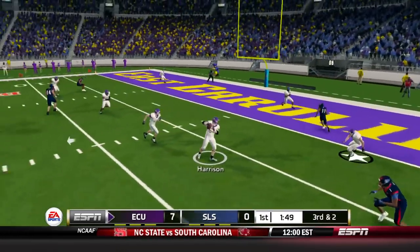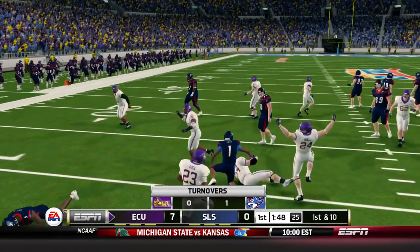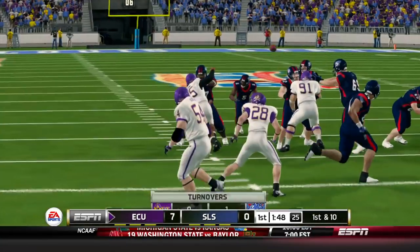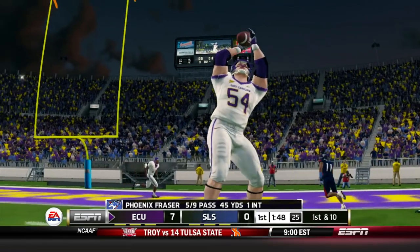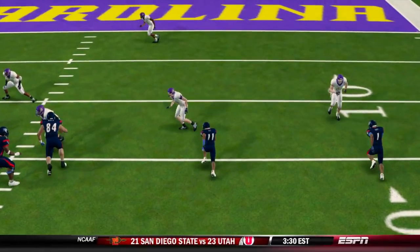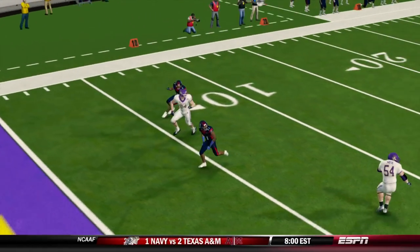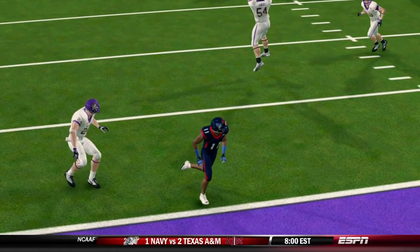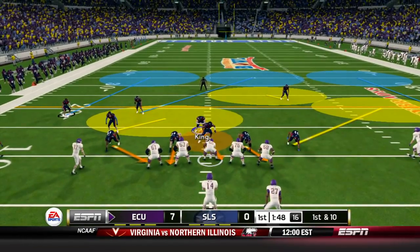So 3rd and 2, throw to the end zone. It's picked off by Harrison. And that is just an athletic play by the linebacker on that one. Let's take a closer look at this play. It looked like Adrian West was streaking open into the end zone, wide open. But it looks like that linebacker just snuck over and made an athletic play. And now they're in control here with possession and a 7-point lead.